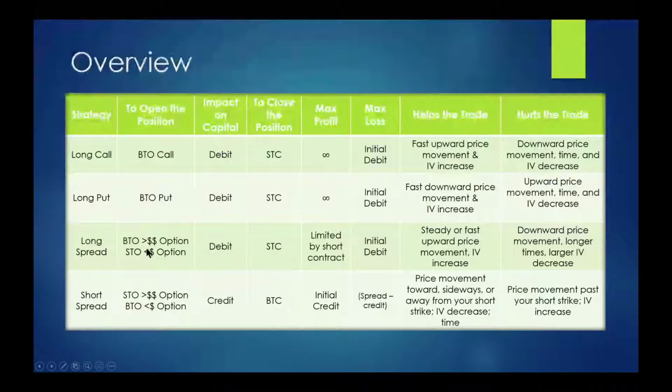On a long spread, this is what you got to keep in mind. And no matter what kind of spread it is, if it's long, if you're taking it long, you're buying to open the better option. You're buying the more expensive option and you're selling the shittier option, right? So that's a debit. You're going to pay a debit for it.